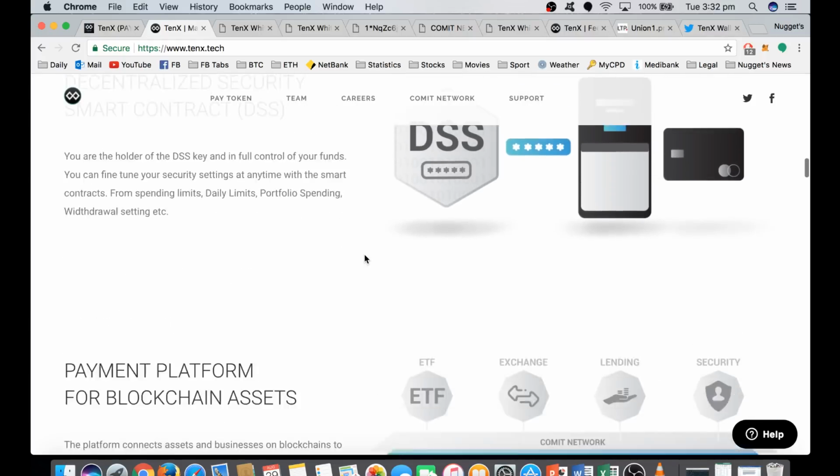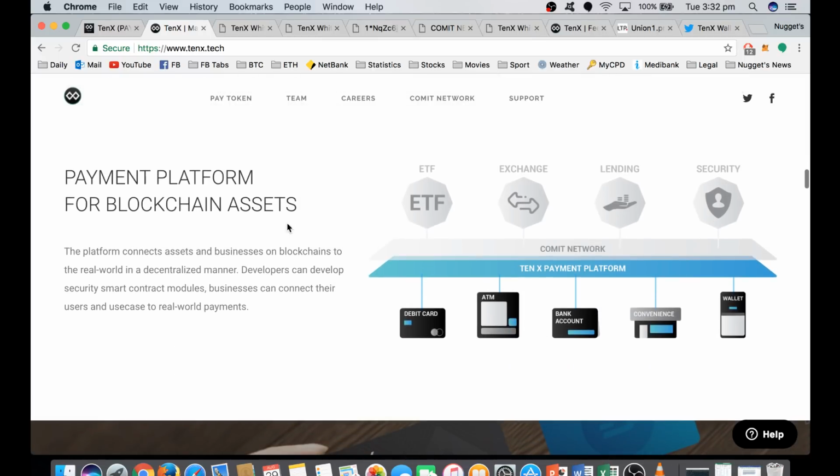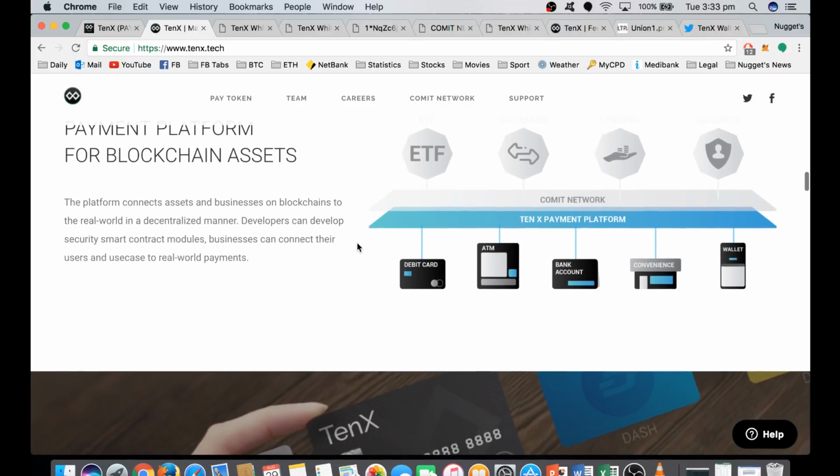Now, the next thing I want to touch on is this: because they're building this platform, it gives every chance to go down more paths in the future, especially once they are able to get that banking license themselves. So it opens up the door to lending, security, exchange, an exchange-traded fund, more applications than just being able to spend cryptocurrency through their app.